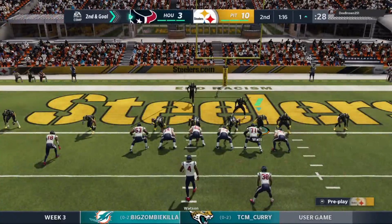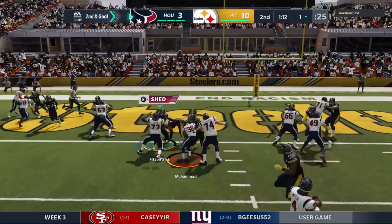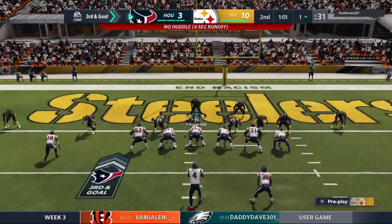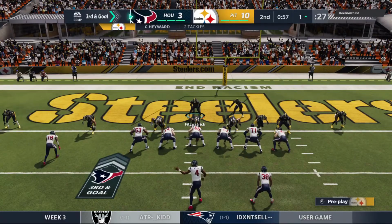So they've been in the red zone 3 times, and it's yielded just 3 points. Can they find the end zone here on 2nd and goal? And he is not going to get in as the big bodies stop him at the 1. They hold him again, and now all of a sudden it's 3rd and goal at the 1.